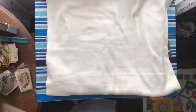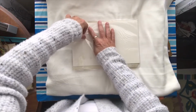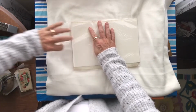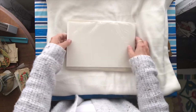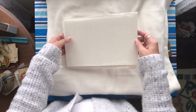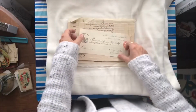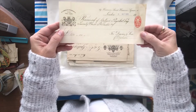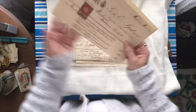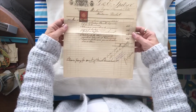And then I bid on some very old receipts. Sorry, I did have this open because I was scanning them, and I just want to make sure that tucks out of the way so I do not get caught on any of the receipts. So I bid on this little bundle, and this is May 8th, 1915, and these are just some old receipts, and I've gone ahead and scanned some of these as well.